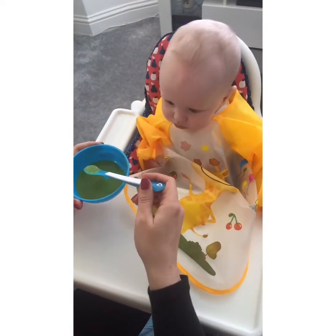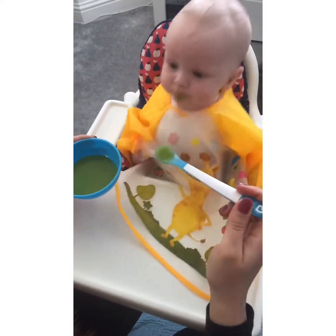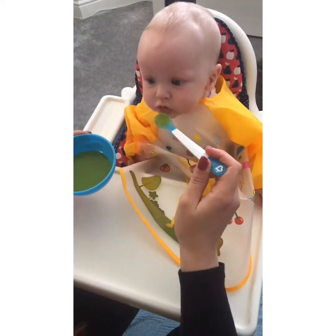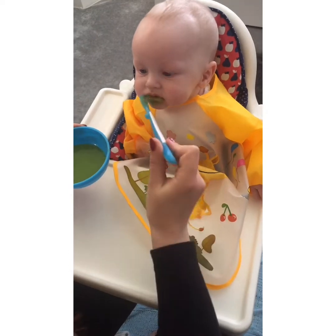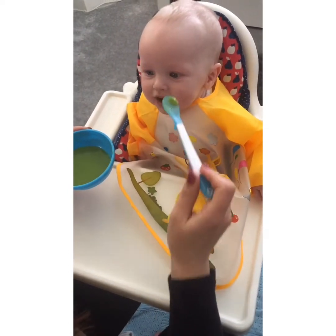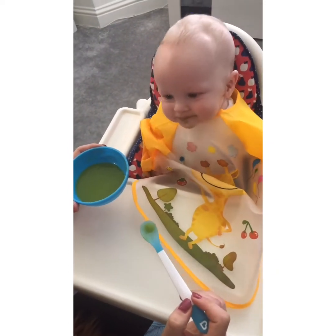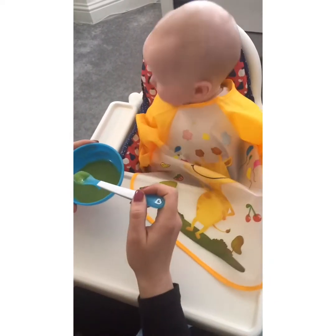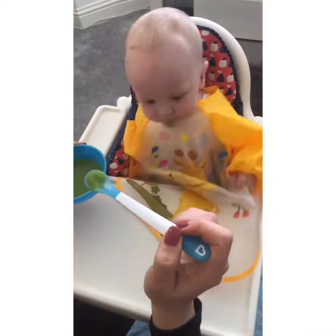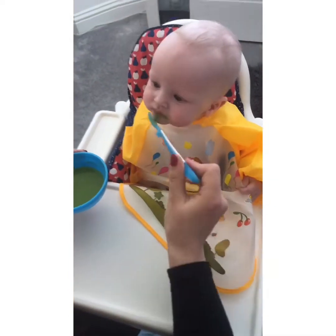For some reason he started to rock forward and backwards in his high chair, so I just keep trying to stop him doing this because I'm just a bit concerned when he does go on to more solid food. Obviously there might be a bit of a choking risk there, but he is getting better, and he does sort of stop when he can see the spoon coming towards him, so hopefully he should be out of this habit by the time he does go on to more solid food.